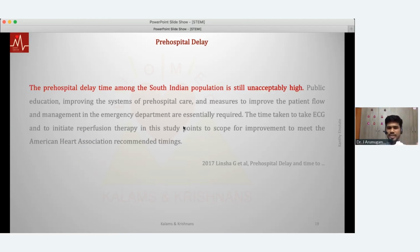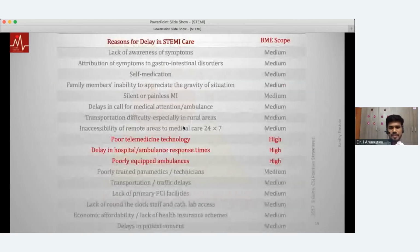If we can reduce the time from initial symptom onset to getting to the appropriate PCI center, you could save a lot of time. A key to that is ECG. Part of having this webinar series is to create this awareness. Things are so bad. At least you BME engineers should be aware of it, and hopefully that knowledge spreads to your friends, family, and all that. Things are unacceptably high. A key to improving this is, of course, pre-hospital ECG.